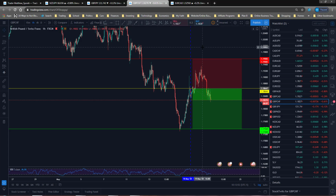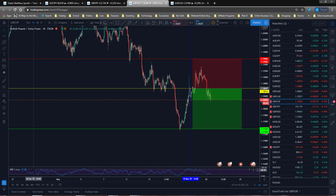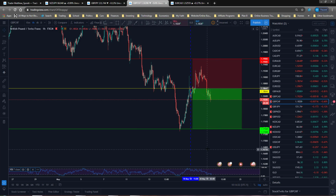Now, on the relative strength index, the RSI, we were overbought right around here. Right after we had that big green candlestick, we went to 82, which is overbought on the relative strength index, which is an indication of a reversal. But we also went oversold right around here. Let's see here. What is our 20? Yeah, we went oversold right around here. So, I don't know. Is this going to continue higher? Is it going to continue lower?